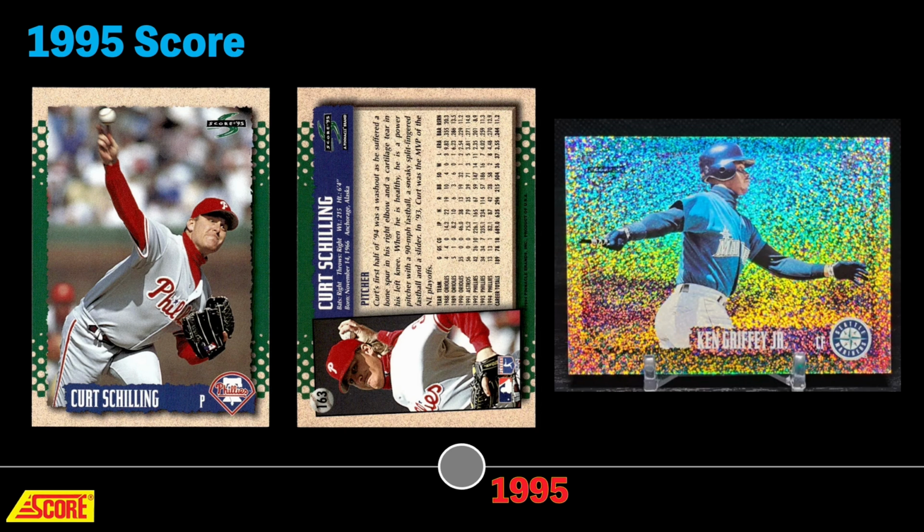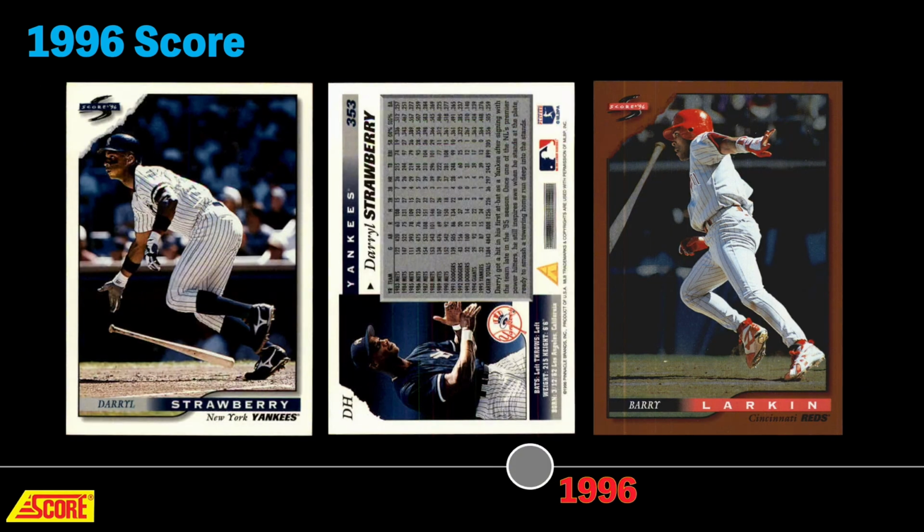But Score, for its short period of time, was always on top of parallel sets, and this is no different. I really like this 1995 Score Platinum Team Short Print Ken Griffey Jr. card with a sparkle holo foil, which was a really rare card you could collect for the Mariners, and in person it just looks really amazing and pops. 1996, Score had the white borders again with their cursive Score logo. They still have the full color photo on the back and the full biography, but they also had other parallel cards like the Score Dugout cards pictured on the right hand side.